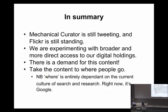In summary, Mechanical Curator, still going, still tweeting, we've got Flickr, we're experimenting with the big data stuff and more direct access. We're looking for any researchers to come along and help guide what we're doing. And the fundamental thing is to take the content to where people go. And that changes, hopefully not weekly, but maybe on a monthly basis.